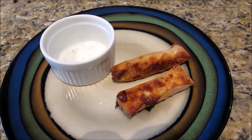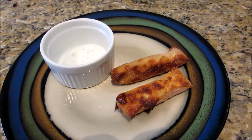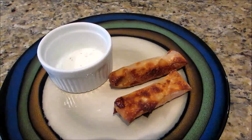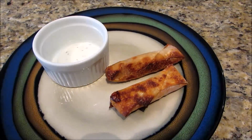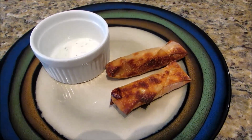So it is 3 points for the 2 egg roll wrappers, 1 point for the sauce, 1 point for the mozzarella cheese that I used, and 1 point for the 10 slices of turkey pepperoni. So 3, 4, 5, 6 for these 2 things that I'm calling knockoff pizza rolls.